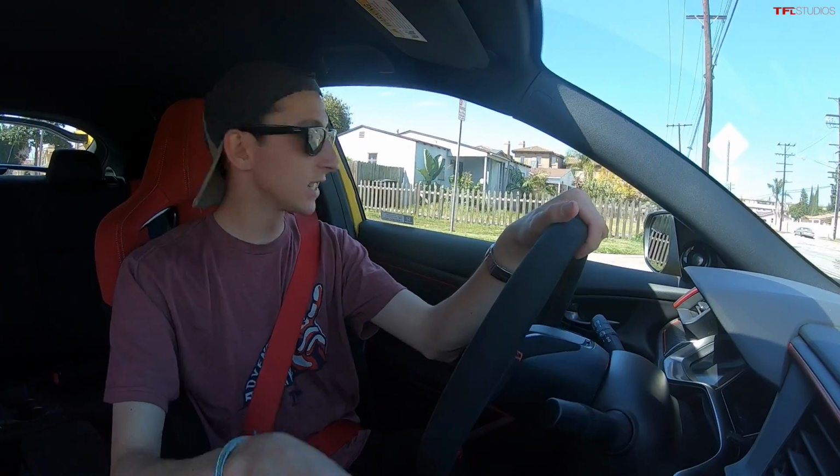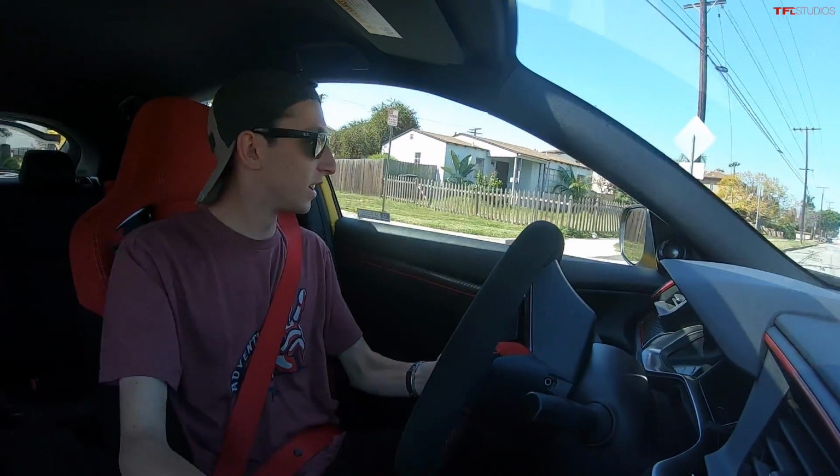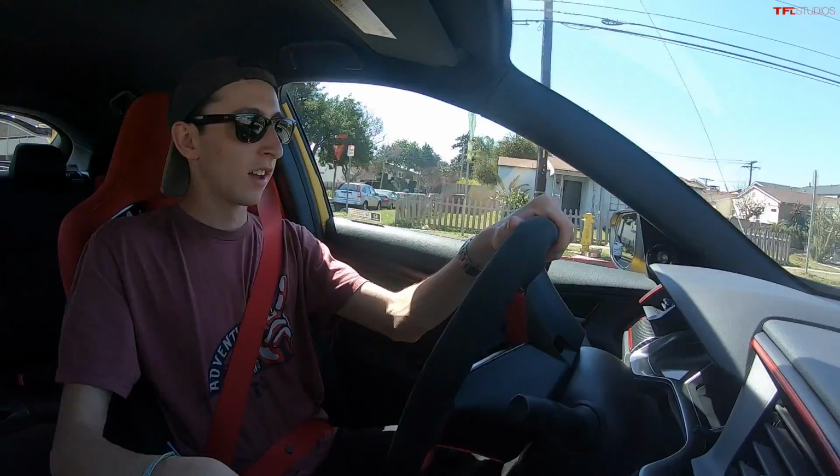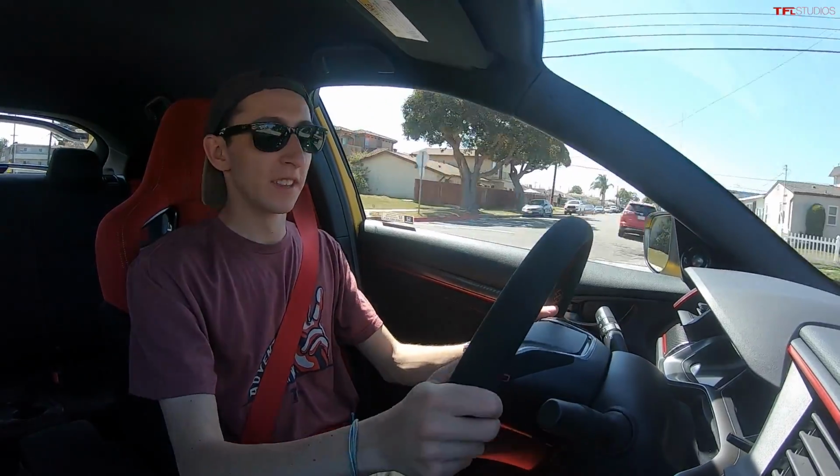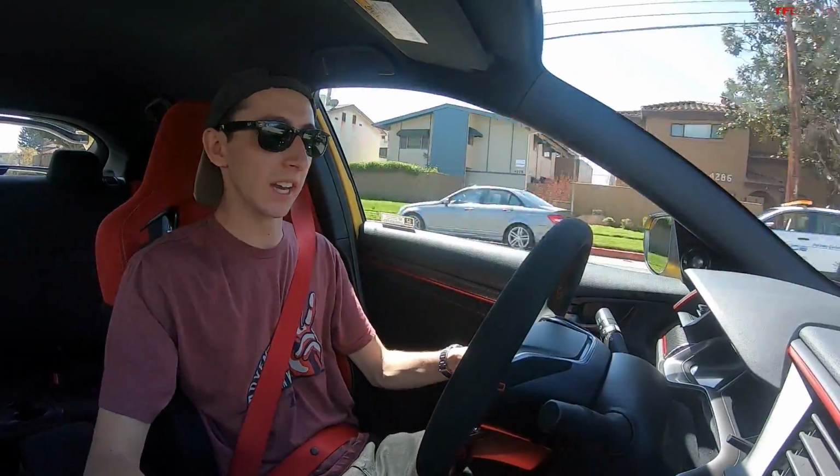All right, let's take this limited edition Type R out on the road and see how it drives. First impression is that it's a really sporty ride. The suspension's stiff, the steering's tight and very direct, but that's exactly what you want in a car like this that you might end up taking to the track.